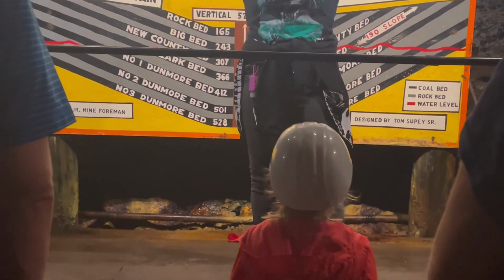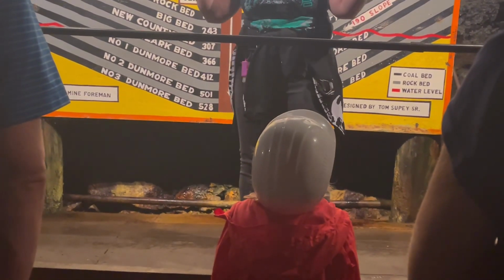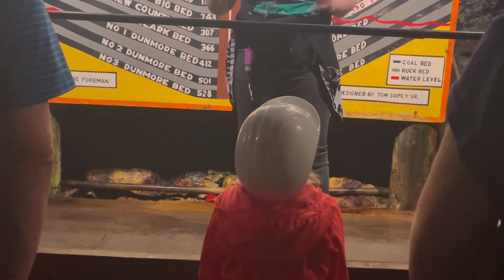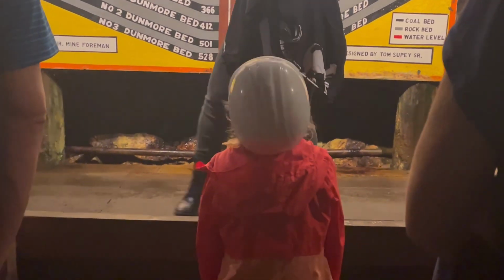So if there was going to be a squeeze, any kind of shifting or movement in the roof, these would begin to pop, crack, make all kinds of noise, and then visibly warp so the miners would know it was time to get out. They say the timber is talking.